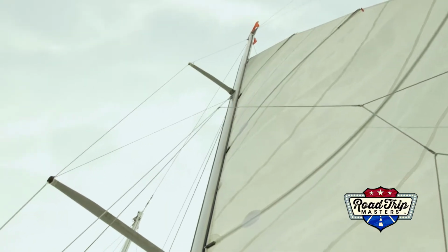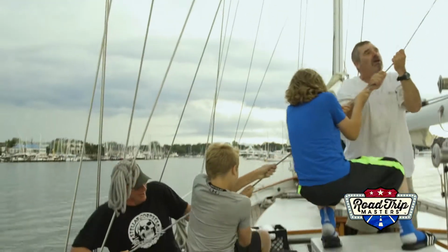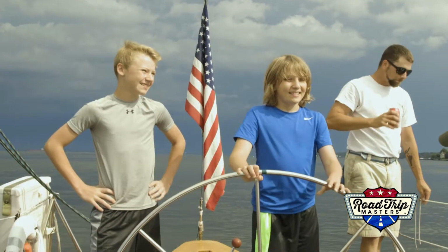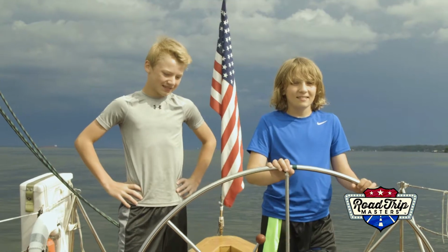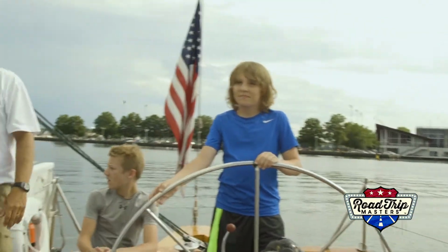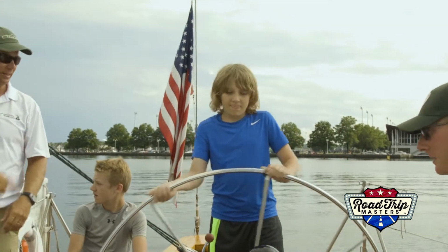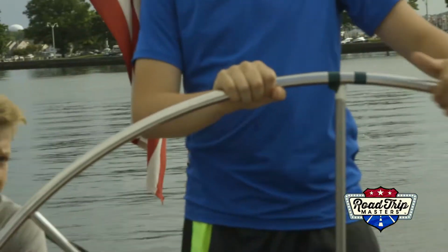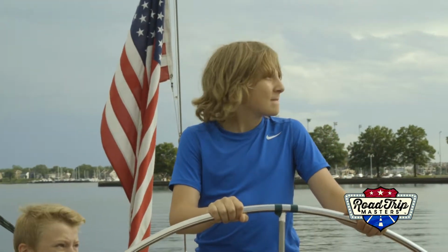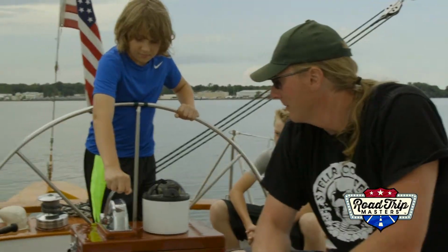Full body weight. One, two, three. Hey! One, two, three, pull! Then the boys got behind the helm and ready for their first command, tacking, to try to catch some wind. All right, ready to tack. Ready. Tacking. Tacking. Go ahead. And hold it there. But to no avail. It seems that the storm took away all the wind for us. So what do we do? Well, turn on the engines.